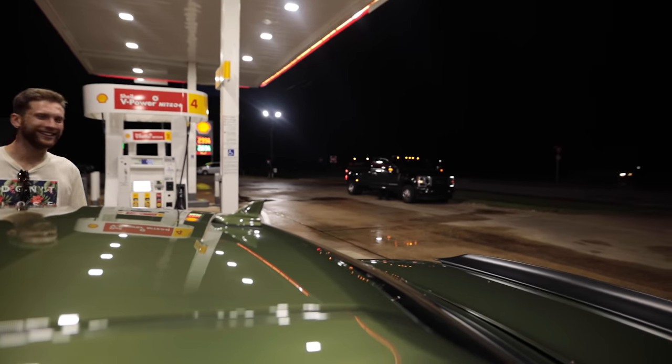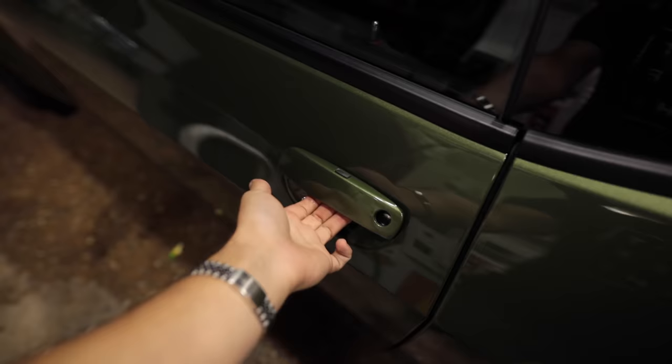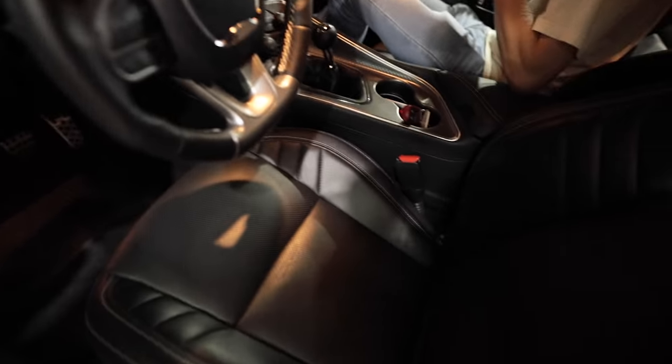Absolute muppet. The door clicking from opening it from where it's wrecked. I'm dead. All right, let's get back on the road. Oh my god, can you grab this?